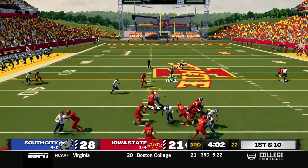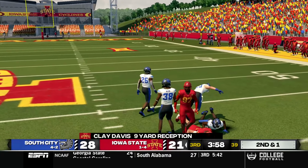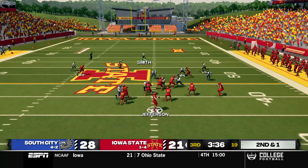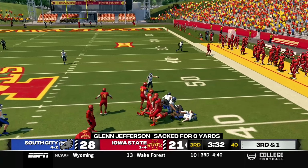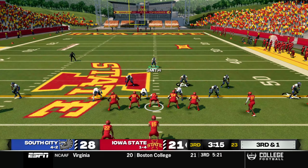Jefferson will take the snap and look to pass. He goes over the middle. He finds Davis, and that'll be a gain of about 9 or 10 yards. That leads to 2nd and 1. Jefferson back in shotgun. Will take the snap and look to pass. He's going to try to run here, and he gets met and brought down. Does that count as a sack? Yes, it does, and it should be Isaiah Sims. That would set up a 3rd and 1 for the Cyclones.